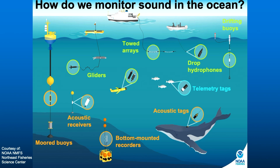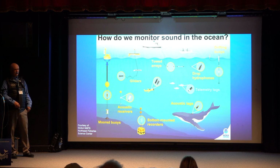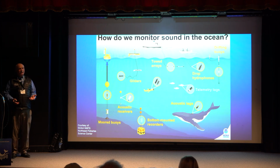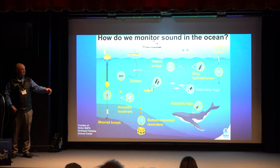Some of them are pulling hydrophones. Some of the bigger ships are dragging hydrophones. Some smaller boats will just drop them over the side. In some cases, we'll go out to sea, and when we want to know what sound an animal makes and we see them coming, we'll throw a drifting hydrophone in front of where they're migrating. They go through and you can hear them, and then you can pick it up, or you can let it drift around for days or weeks and then pick it up.